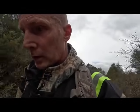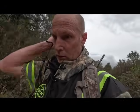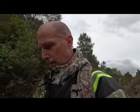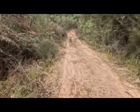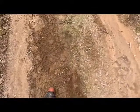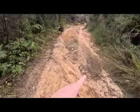Just out of curiosity, I'll pop up here and see where the marks come out on the road. Hopefully you can see how big the pig was. How big or how small. Sounded like a pretty decent sized pig from the grunting. So 30 metres where the dog popped out, to start looking for marks. Oh, that one there is. Pretty much just here somewhere.